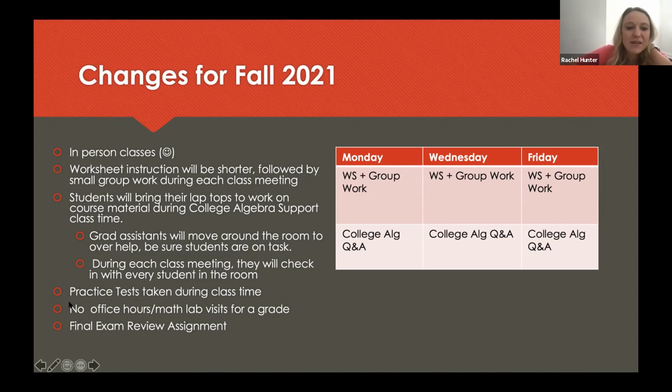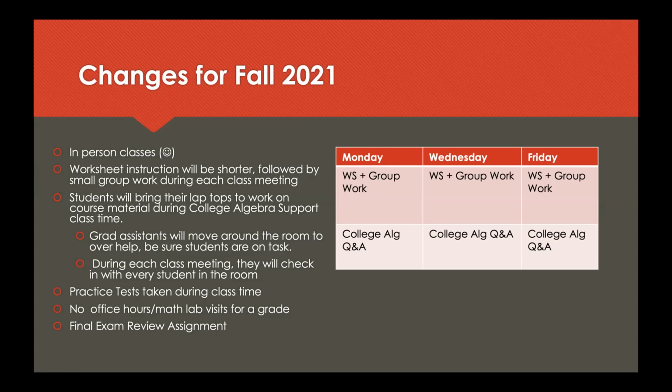The other thing that we've changed this semester is we're not requiring students to go to math lab and office hours anymore for an actual grade. It's now just optional for them to attend if they would like to. We also let the students take their practice test actually in college algebra support class time.